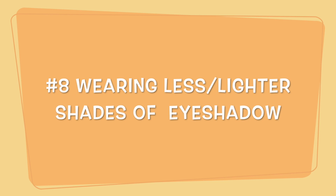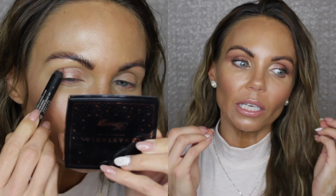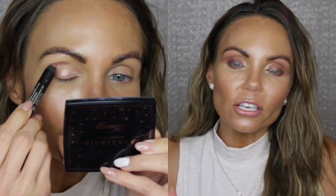Next up is how I've been applying my eyeshadow. I've calmed down on my eyeshadow being so dramatic, and as I've aged, I don't have to have these really cut crease type of eyeshadow looks that there are so many YouTubers out there doing. There are so many great tutorials out there that are so much better than mine. So for me, my number one thing is less is more on my eyeshadow.